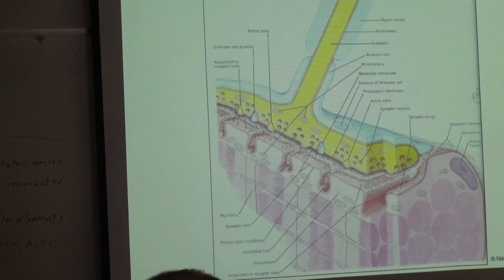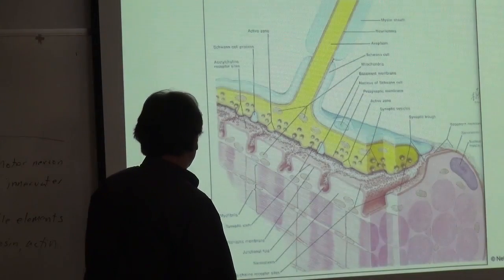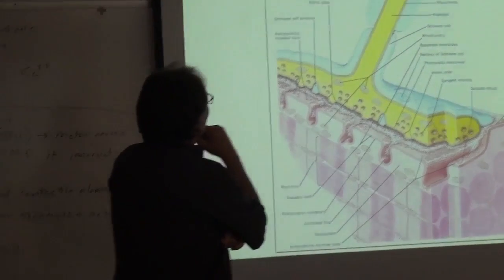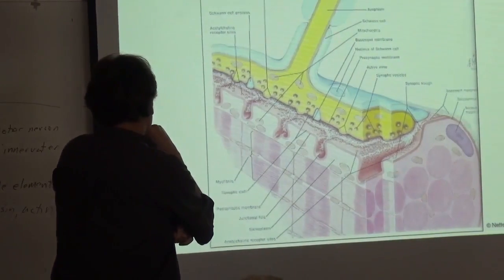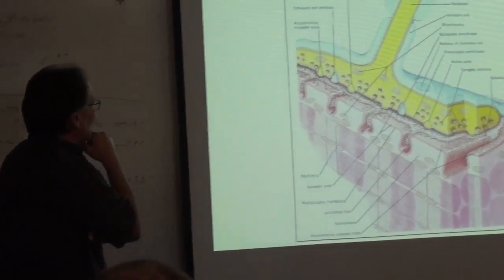Synaptic cleft. Is that a synaptic vesicle? It's not a synaptic vesicle, it's a synaptic cleft, and I'm sure it's here somewhere. Let's see if I can find it. It's on the bottom, second one. Synaptic cleft, thank you. Right there. Synaptic cleft. What does it do though?